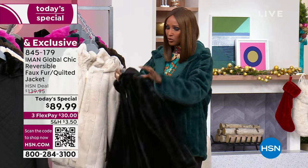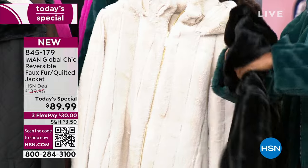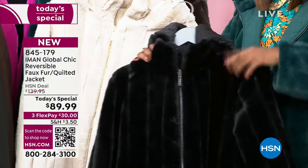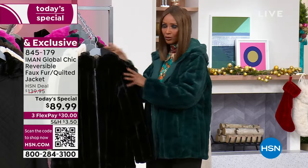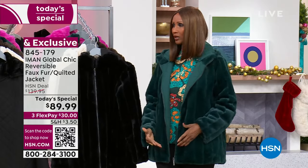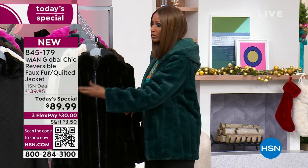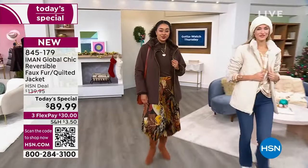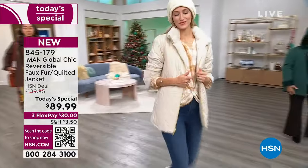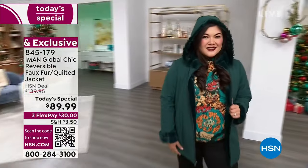And as you can see, the hood is completely removable. So when it's removed, you just have a beautiful coat that you can wear, as I said, with a long evening dress or even just black pants and a black turtleneck. Yeah. And so that's what I love, that it's reversible to the quilted side, that it is, as I said, water resistant. This is something that is casual, and removable hood, but also the hood reverses to both the fur side and to the nylon side.